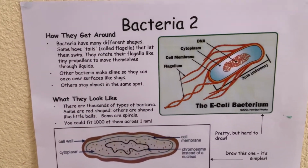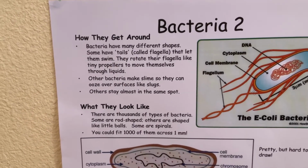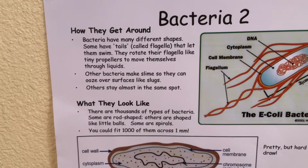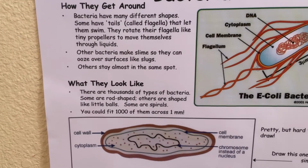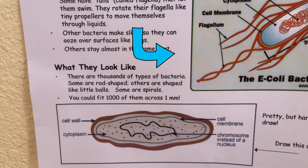How do bacteria get around? Bacteria have many different shapes. Some have tails called flagella that let them swim. They rotate their flagella like tiny propellers to move themselves through liquids. Other bacteria make slime so they can ooze over surfaces like slugs. Others stay almost in the same spot. An example of this is shown on the right.